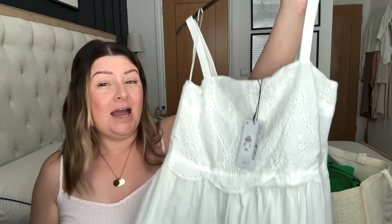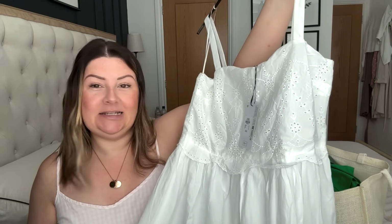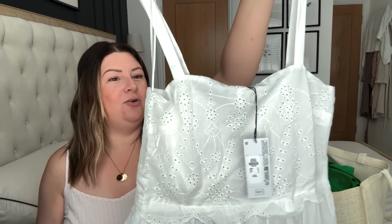I do worry, so when I see a dress that I really like, I worry about putting it on, because we all know that sometimes something on a hanger can look better than it does on your particular body shape, and vice versa. And because I like this dress so much, I feel kind of nervous that it's not going to necessarily look great. But anyway, we won't know until the try on.